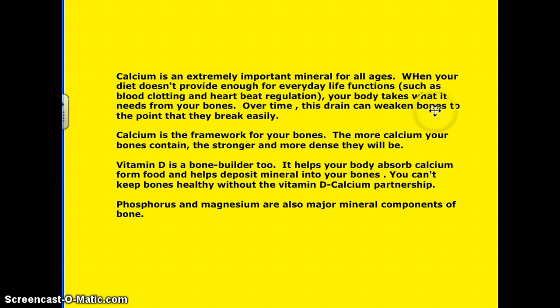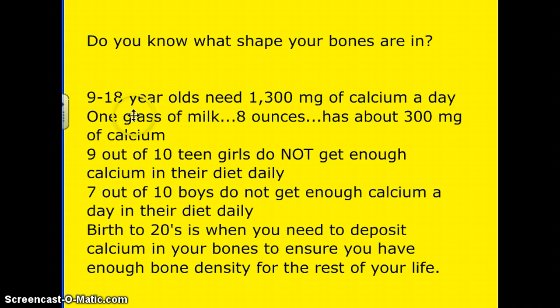So over time, this drain can weaken the bones to the point that they break easily. It's the framework for your bones. The more calcium your bones contain, the stronger and more dense they will be. Vitamin D is also a bone builder. It helps your body absorb the calcium. So you need both vitamin D and vitamin C to work together to maintain that bone density. We know that it's important.